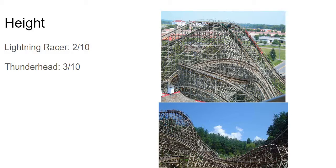So we're giving Lightning Racer a 2 for being 92 feet tall. It's really not that tall at all. I mean, it's kind of surprising. It looks taller than it actually is, which is something that I really like about these GCI wood coasters, that they look taller than they actually are. I don't know, it's pretty weird.